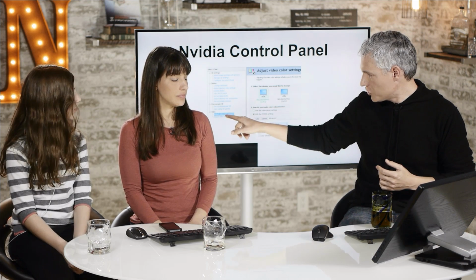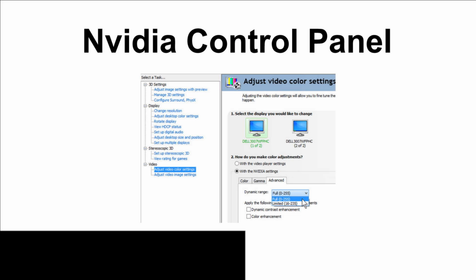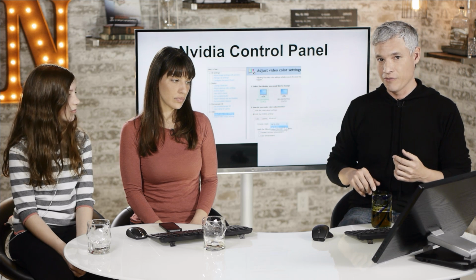Almost everybody out there probably has an NVIDIA graphics card in your computer, even if you don't know it. If you have a Windows computer or Linux, you can get the NVIDIA control panel. Just Google it and they'll come up with their website. Install it, and then go into the settings. And if you look at Adjust Video Color Settings, so next to the last setting down here, select NVIDIA settings instead of the video player settings, and then change the dynamic range to full, 0 to 255. And then come back, reload the video, and suddenly everything will be so much more contrasty.